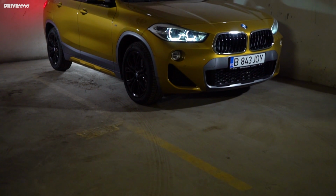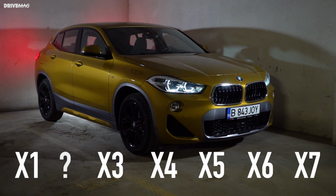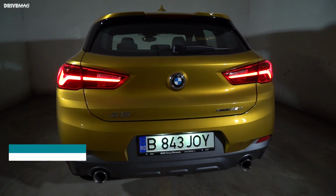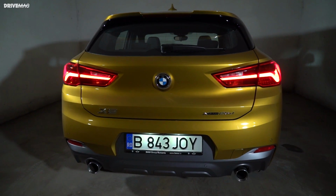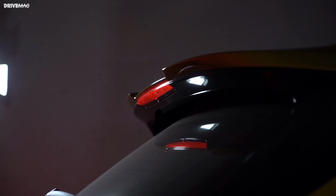BMW's OCD struck hard, people thinking, we really need to complete the X suite, guys. The X7 is going to be here soon and we're missing the X2. But what should that be? With these dimensions, it couldn't have been something coupe because it would have ended looking like the Mini Coupe, and no one wants something like that happening again. So it needed to follow the X1 practicality, but with added charm.